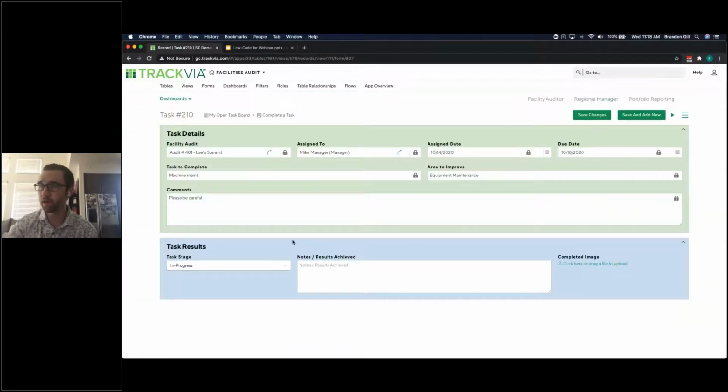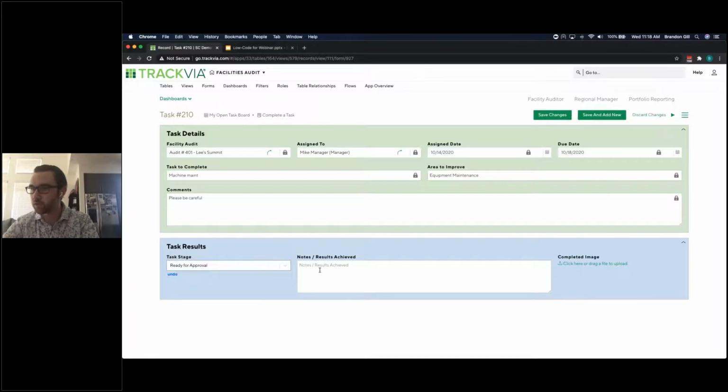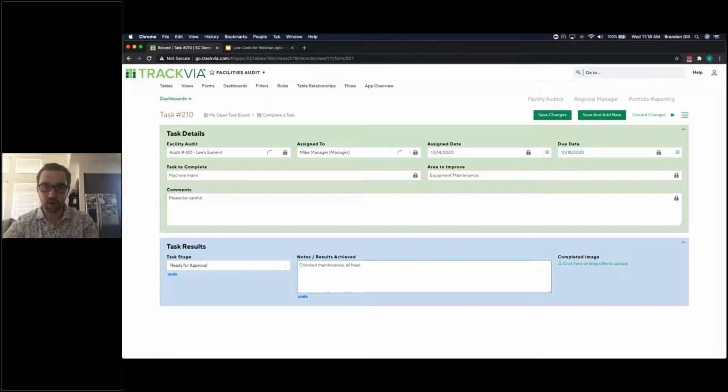If I click into this now, I can see the form that the inspector was working with, and I can start to fill in the rest of the form here. So what I might do is just say this is going to go from in progress to ready to approve, and maybe I just say checked maintenance all fixed. Now this is a pretty straightforward example of how you might do this, and maybe we'll just grab a quick photo off my desktop to include here.